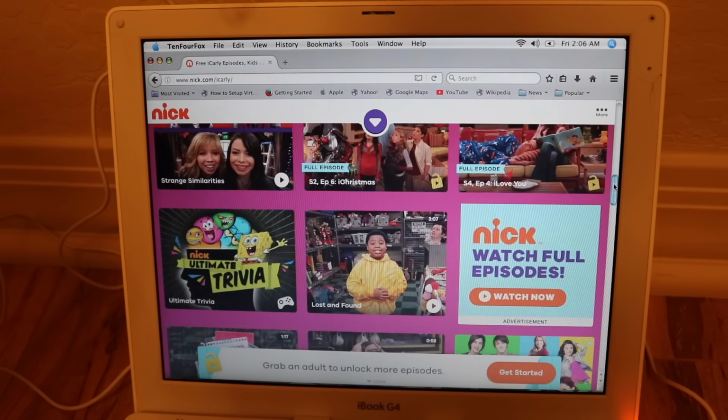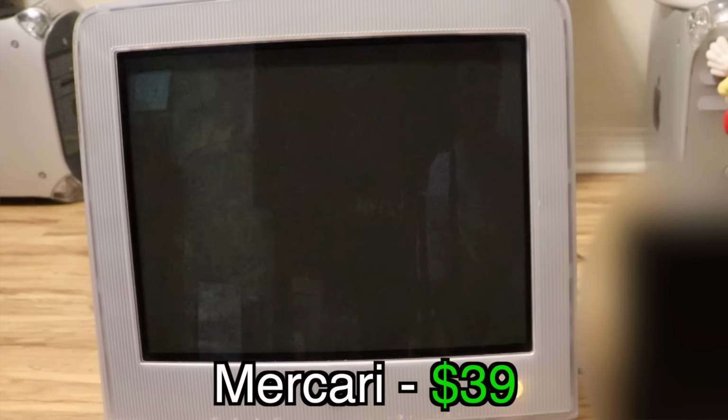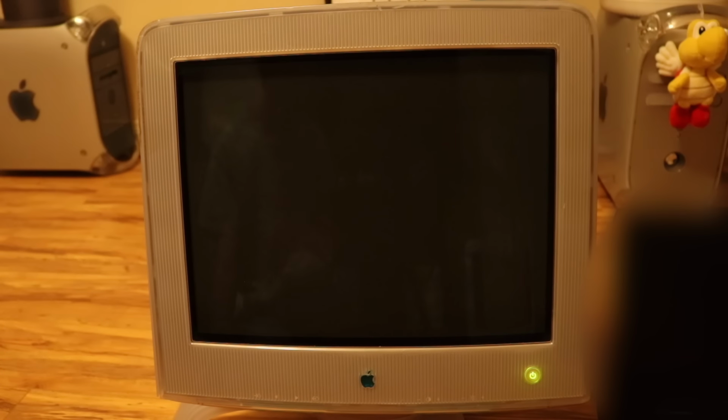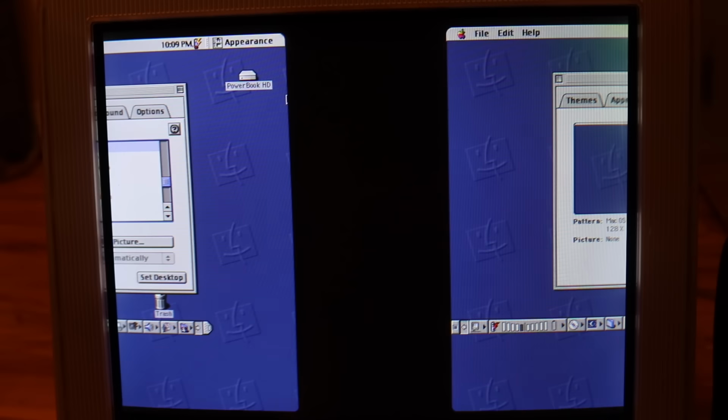Now, let's take a look at some vintage Apple accessories. This episode, we only have one, which is an Apple CRT Studio display I got from Mercari for $39. And I guess it got damaged in shipping, because after it's been turned on for about 10 minutes, this happens. The only way to fix it is to leave it off for a while, but after that, it does it again. And digging through the monitor's menus doesn't help.